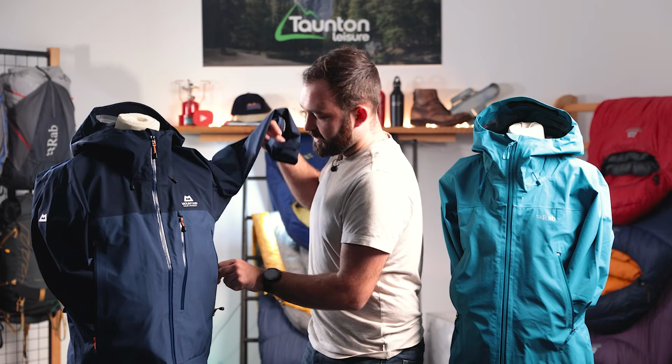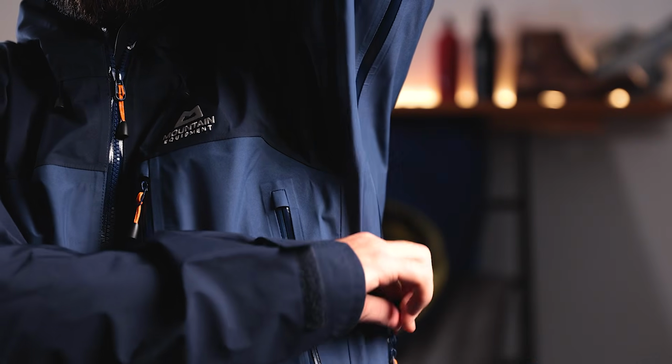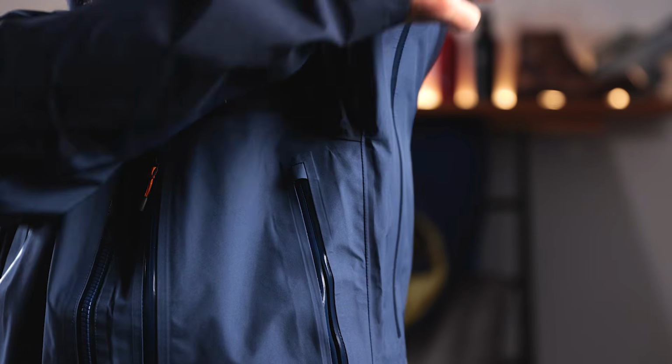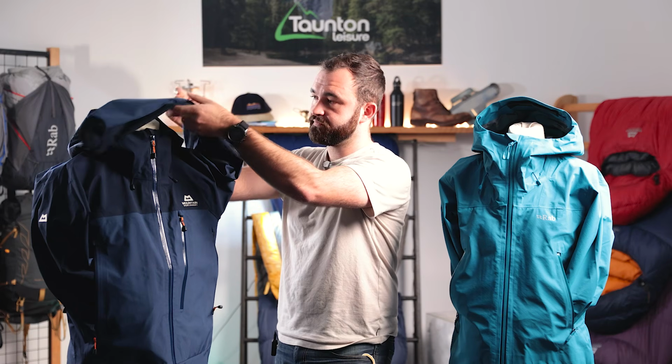And then underneath the sleeve we are seeing again a taped, 2-way YKK pit zip. So a nice level of ventilation, and just like we discussed with the Patagonia, you can adjust it to a multitude of different places to make sure that no water gets in depending on how the rain's hitting you, and also to tailor the amount of ventilation you're getting from the jacket.